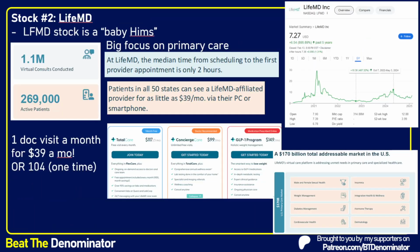Another small cap that I really love is LifeMD. I refer to it as a baby HIMSS. It's not as good as HIMSS, but HIMSS has run so much, and when you're nearly a 10x on a stock, psychologically it's tough to keep adding to it, and I like to diversify, and I love stocks, right? So it's my hobby. So of course I want to have the baby HIMSS. LifeMD is the baby HIMSS.